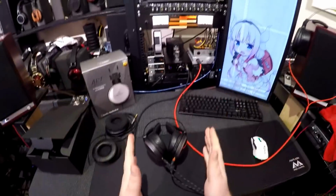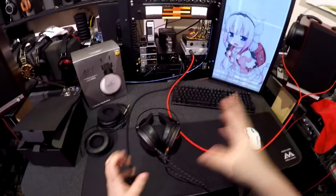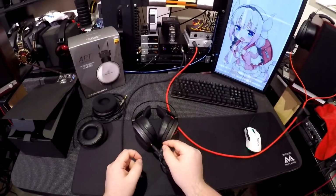I hate when it's dead flat. There's only a couple headphones that actually do dead flat and don't bother me. And those were one before I modded them, and then now just a little bit more, just a little bit fucking more with those pads.